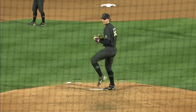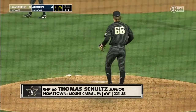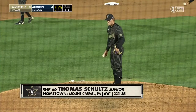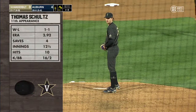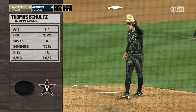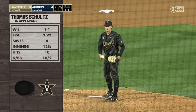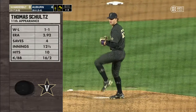Commodores going to the junior righty, Thomas Schultz out of the pen. Out of Pennsylvania, 6'6", 225. Greg, his 11th appearance, and he's been reliable for Tim Corbin and the Commodores out in the bullpen. Yeah, he's been their go-to guy at the end of the games. 2.92 ERA, 1-1, 4 saves. He's going to feature a fastball 89 to 92, slider in the mid-80s, and a changeup in the low 80s.